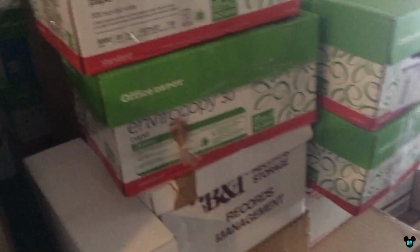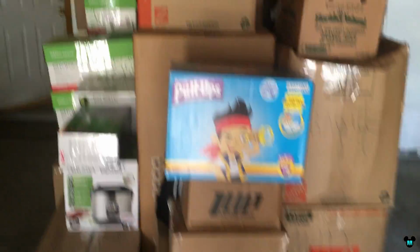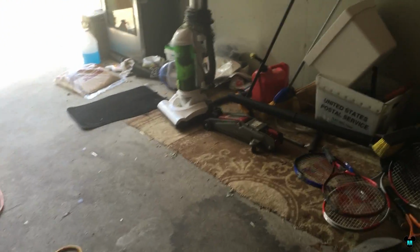And then this is the rest of our stuff. We've got things all the way back there and all of this over here. It's a lot of stuff. All the boxes. And there's more on this side. And then some furniture that we're taking with us that we picked up from my parents' house. And then our other mini fridge. So that's basically all that's been going on as of right now.